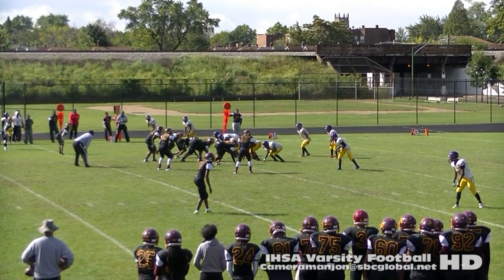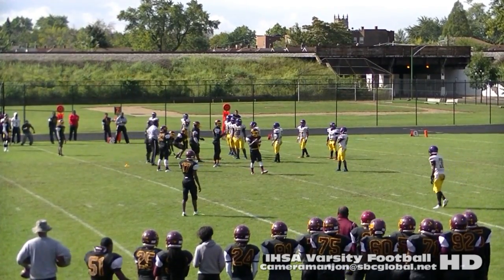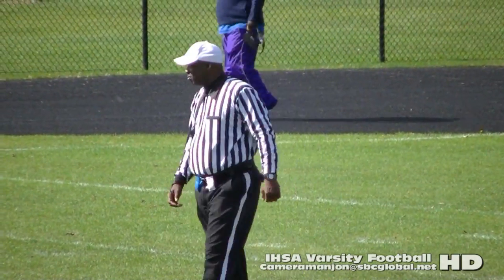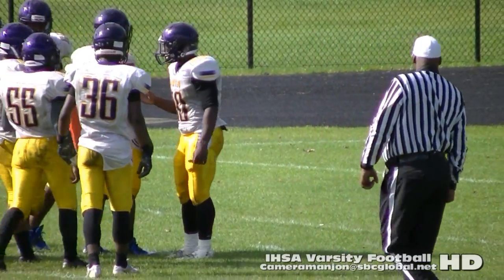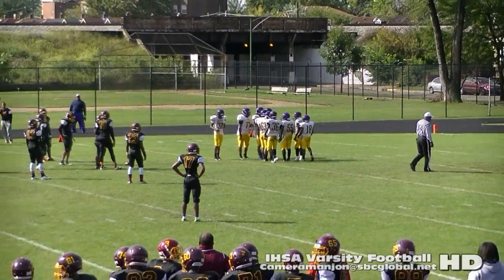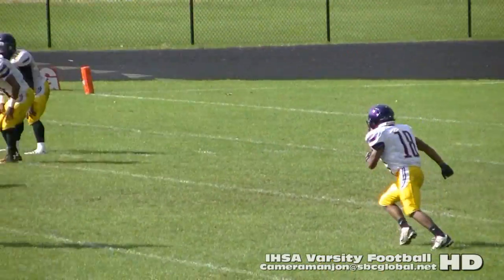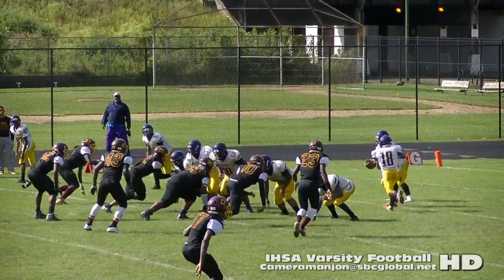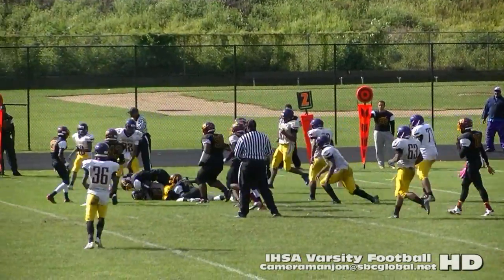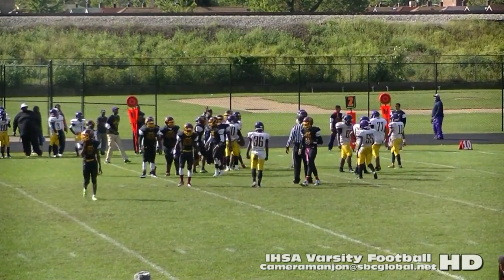Second and three. There's a flag on the play. False start, the Bowen Boilermakers. The ball goes back to the 14-yard line. I'll talk about the Boilermakers. The ball is carried by number 20.